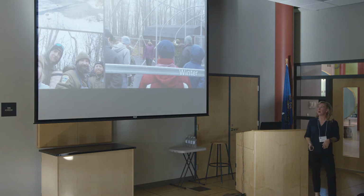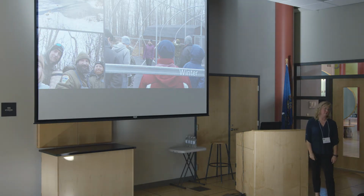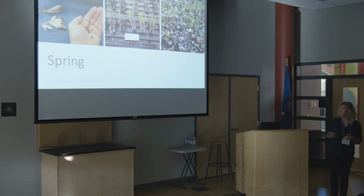Anyway, this is our Thompson Circle again in the winter. I don't know why I have so many Thompson Circle pictures in here. We do a lot of education. The public is always very curious about what's going on with the facility on the maintenance road. So we try to incorporate that into some of our hikes and education programming. Again, DCNR educators with me there.